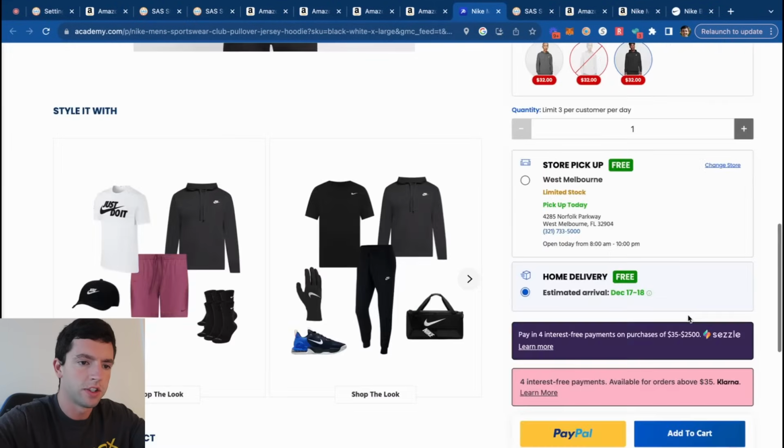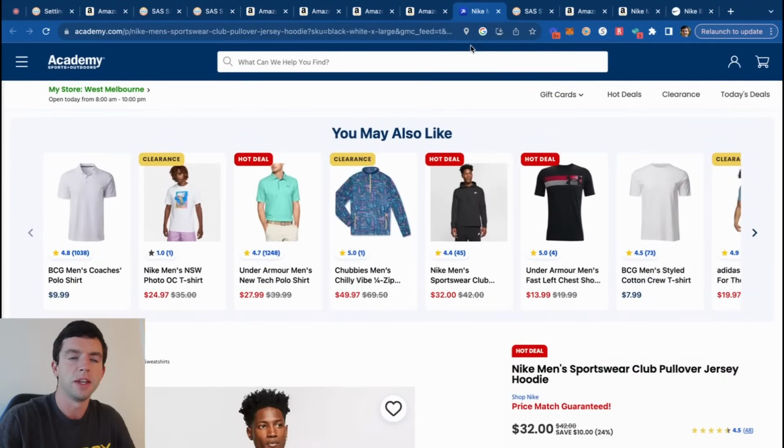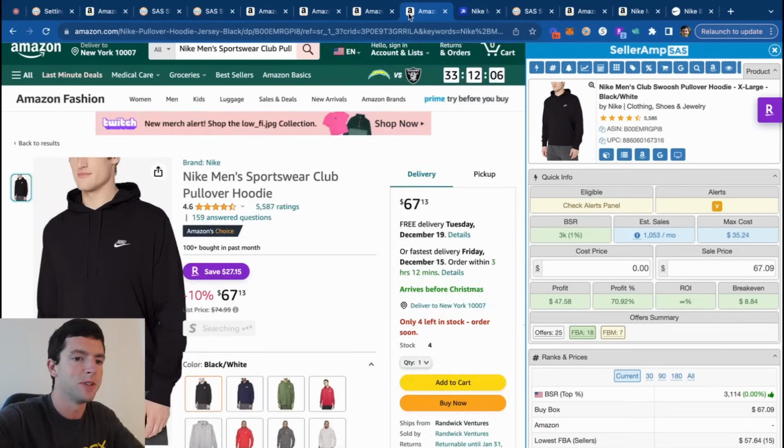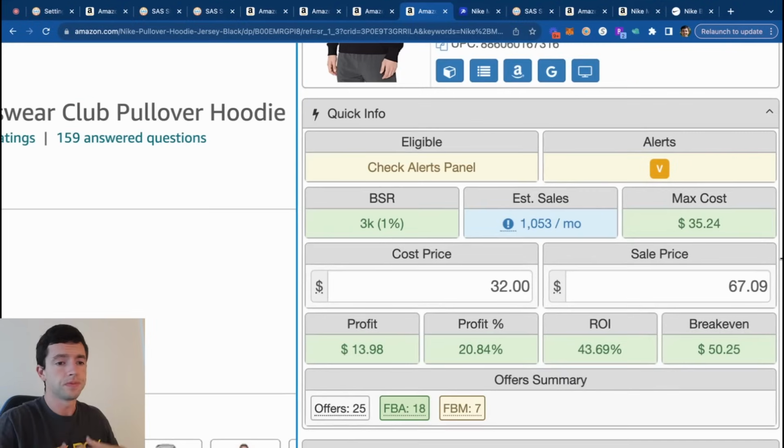Yeah, black, white, see extra small. Yep, home delivery in stock, pretty quick here. Yeah, so this is the kind of thing with Q4, guys, right? You would want to get in hand and get listed FBM as soon as possible right here. We can see max cost is 35. We're only paying 32 right there. 14 bucks profit, 40% ROI.